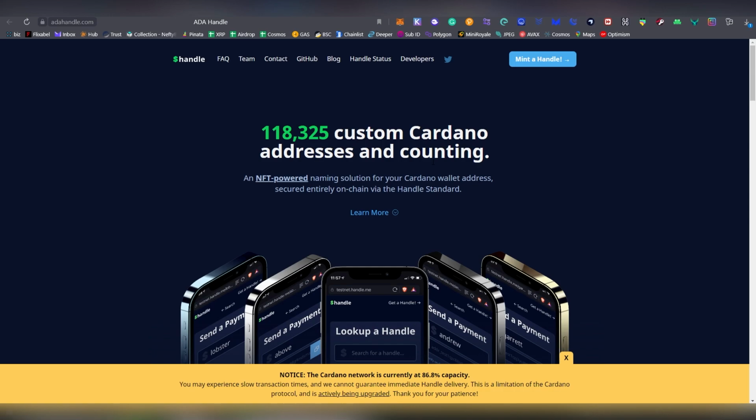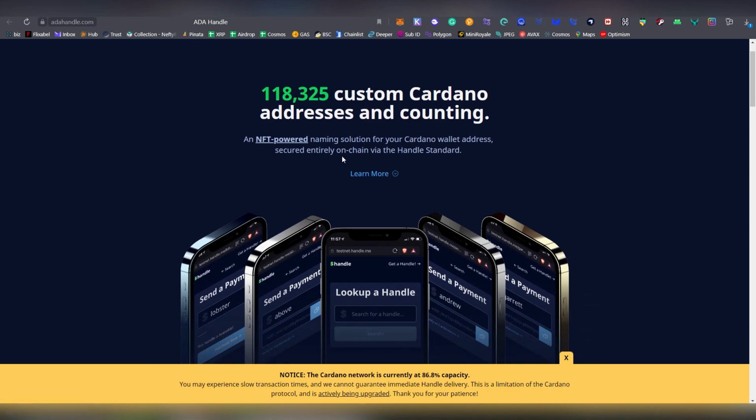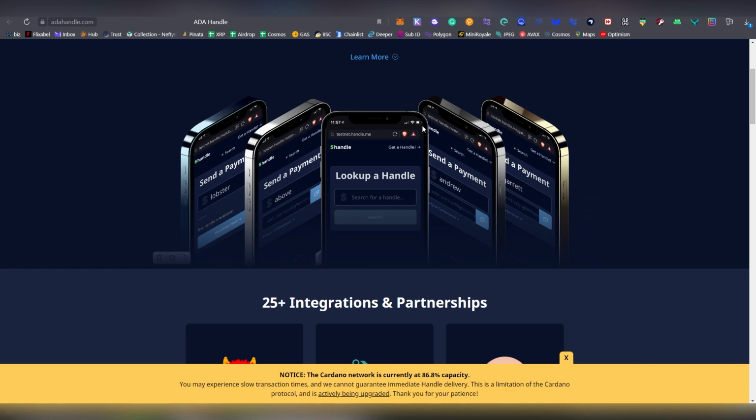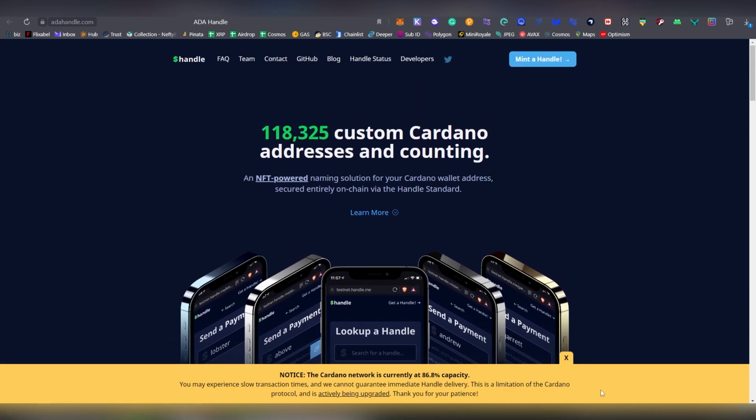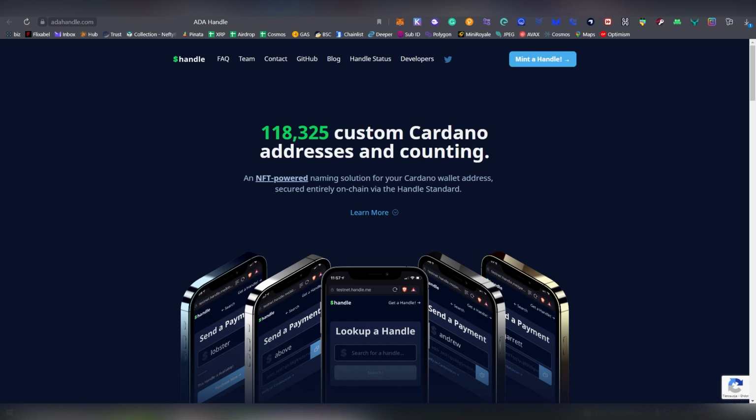So ADA handles are ones that you can basically choose. These are not like domains, so you have a dollar sign next to it, like $lightliger, for example. These are a bit differently styled, more like a payment handle than an actual domain. So these are not serving as domains which you can build on top of. These are just short names basically.